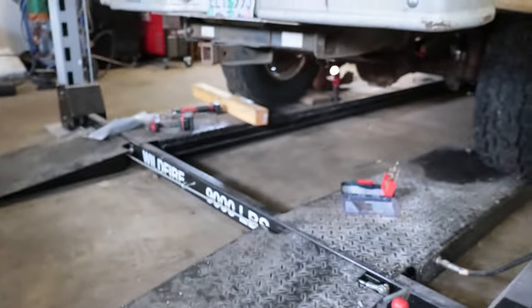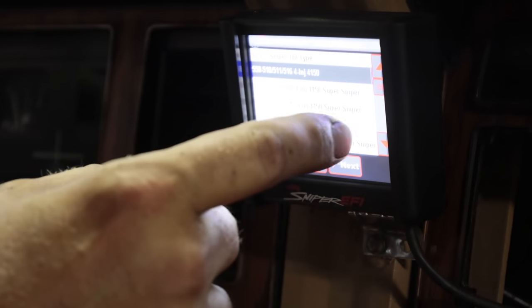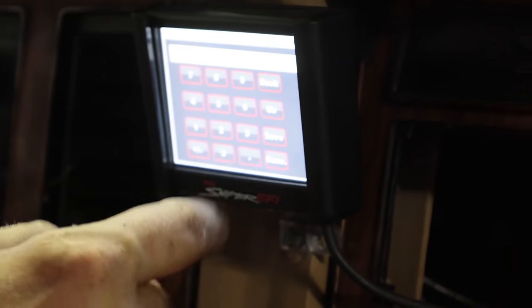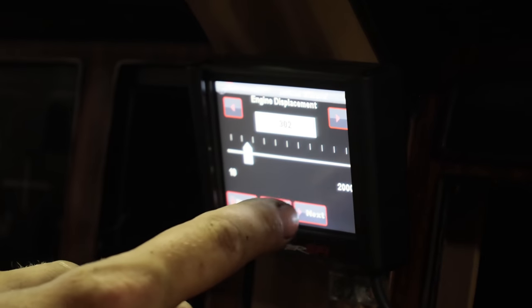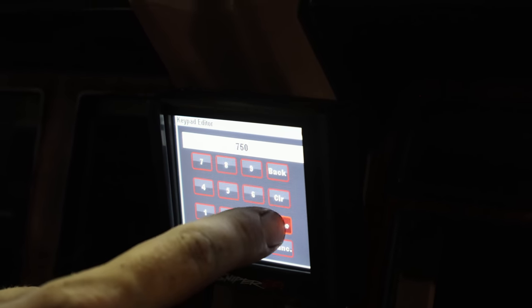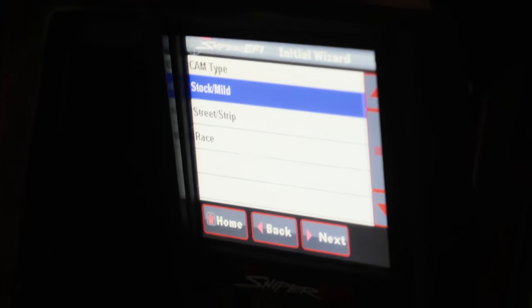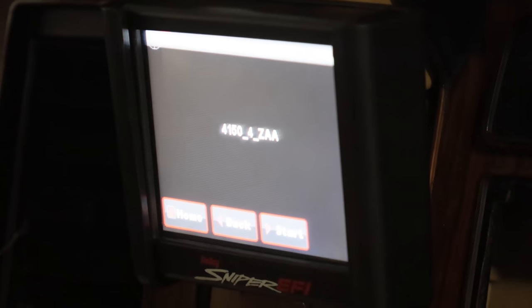We're good. Nice. All right, so I'll go through the wizard here. I'm just gonna select four injector, eight cylinder. A massive 302 cubic inches, which is like 519 waffles Canadian. Next, let's go 750 target idle. We got stock mild. This isn't a race engine, right? No power adder. We're running a coil. It'll create a file for us here.